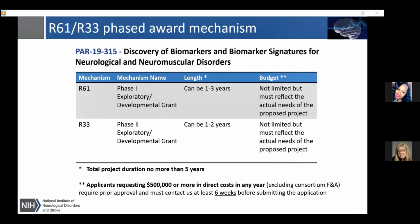So to talk about the mechanism, our PAR 19315 is a phased mechanism. And so that means that the transition to the R33 phase is dependent on achieving go, no-go milestones. And note that the total grant duration cannot be more than 5 years, but there's flexibility in how many years are dedicated to each phase. And it's a good idea to include a timeline for the activities proposed in both phases, right? Because you want to demonstrate the feasibility of achieving the project goals within that time period.